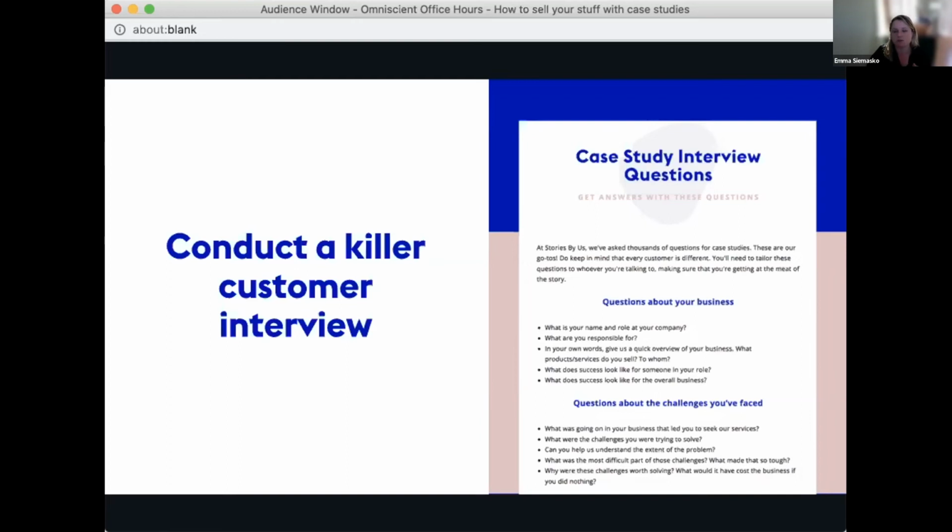So set the context with the customer: remind the customer what they're participating in, and give a quick overview of what the process will be. Shut up. This is one of the things Adrian alluded to too: be comfortable with the uncomfortable silences. One of the biggest mistakes I see is that the interviewer dominates the conversation, and they don't let any awkward pause happen to let somebody explain themselves or to get really good information.